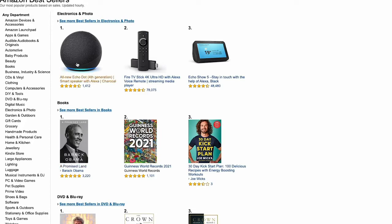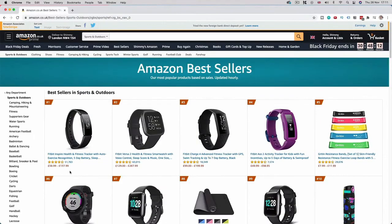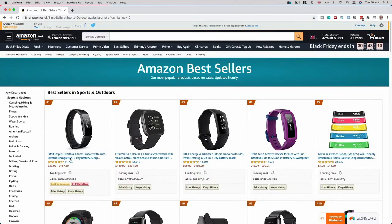I'm not going to start selling, you know, the all new Echo Dot, which looks a lot like the Apple, whatever. I'm not getting into that. Let's go straight to sports and outdoors. This is one of our favorite categories, sports and outdoors. So when we're in sports and outdoors, we're going to look for specific products.